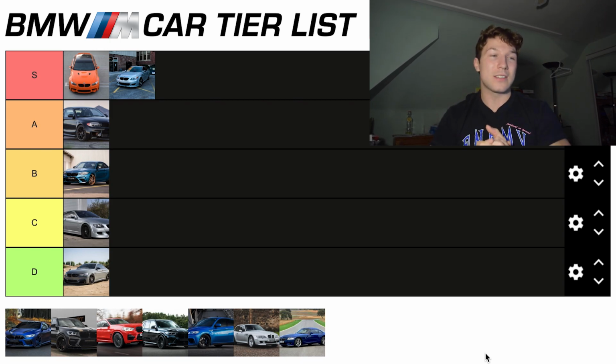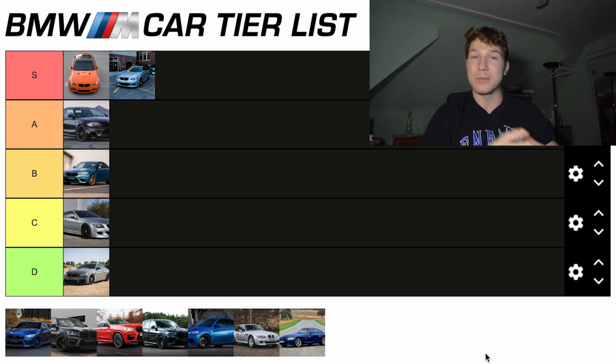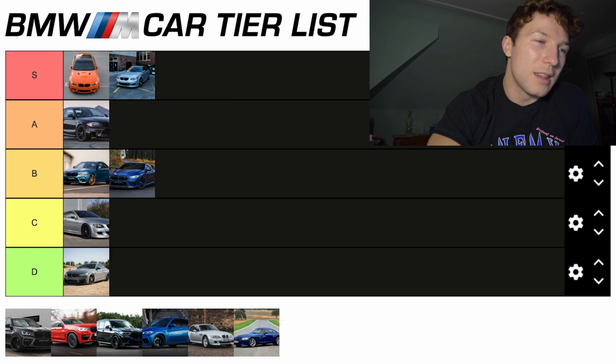The M8 for me, it's a right down the middle of the line kind of car. You know, it's really cool. I don't think anyone's going to be talking about this as a legendary BMW down the road, like some of the other models, like the 1M, for example. So for me, right down the middle of the line, it's joining the M2 in the B tier.